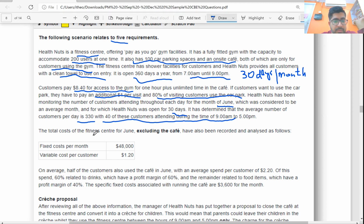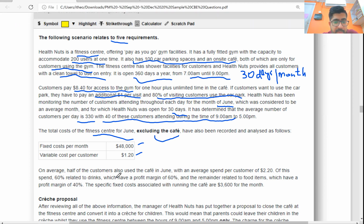The total cost for the fitness center for June, excluding the cafe, has been recorded and analyzed as follows: fixed cost 48,000 and variable cost per customer 1.2. On average, half of the customers also use the cafe in June.